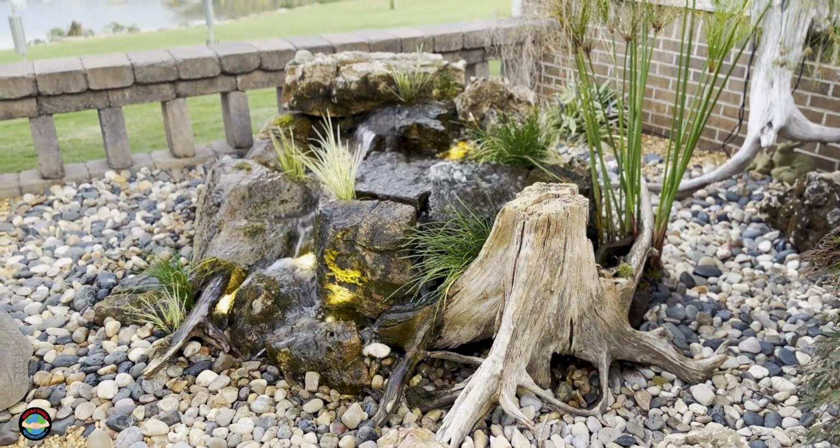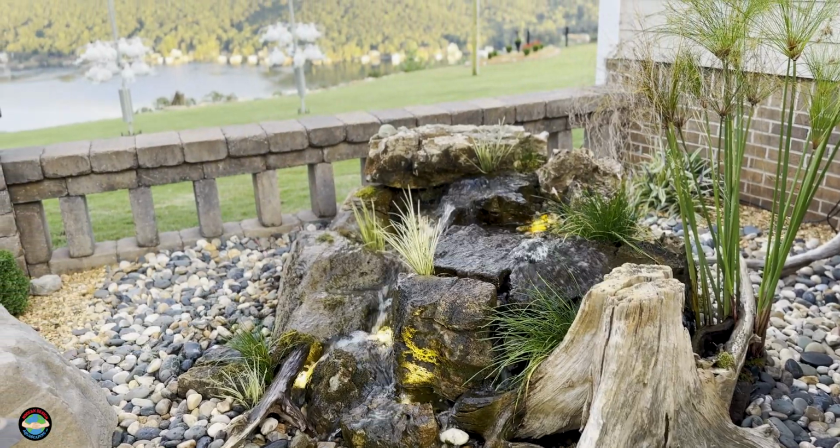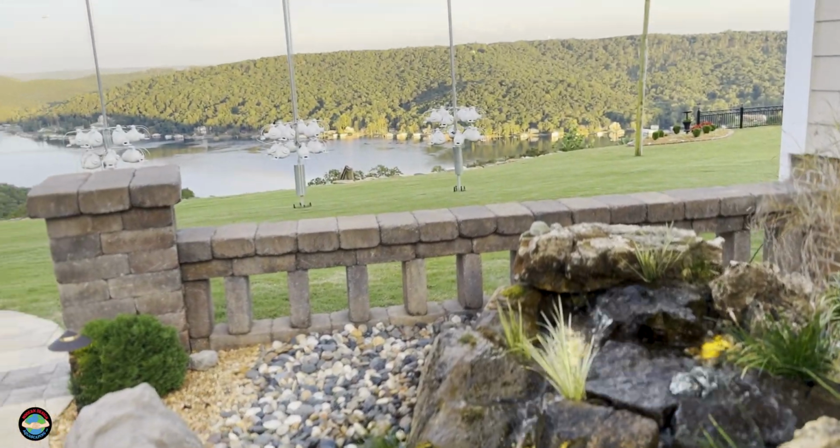The transformation gave them more than a fountainscape. It gave them a space they truly use and truly love.